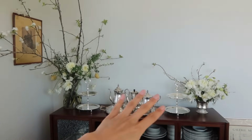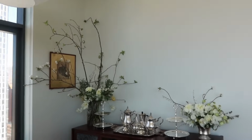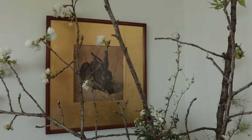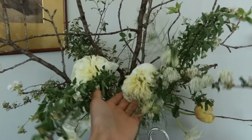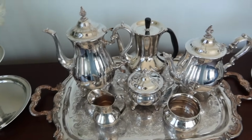And then I have this area set up so nicely with all of the teapots. And I switched out my usual painting for a cute little bunny painting that I have that's just been sitting on an easel. So yeah, everything's looking really good. I'm about to switch out some of these flowers that are dying, and then also fill up these teapots. So stay tuned.